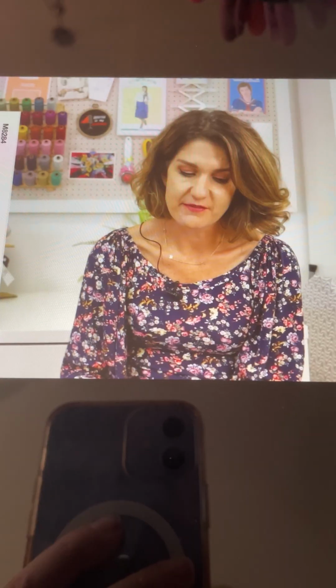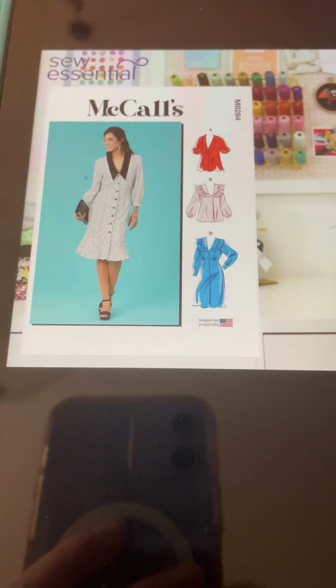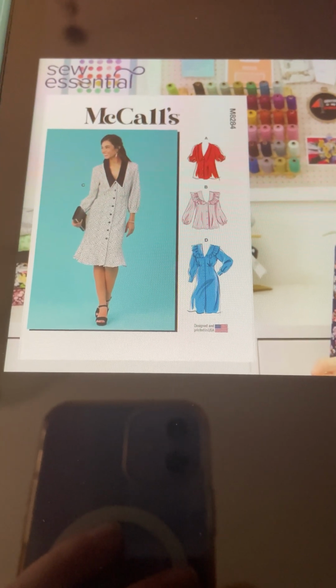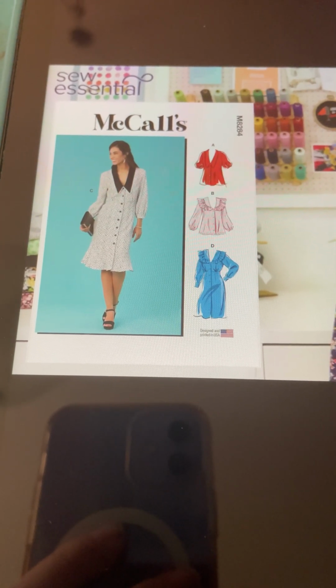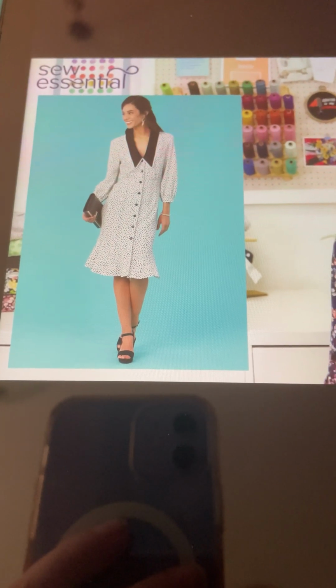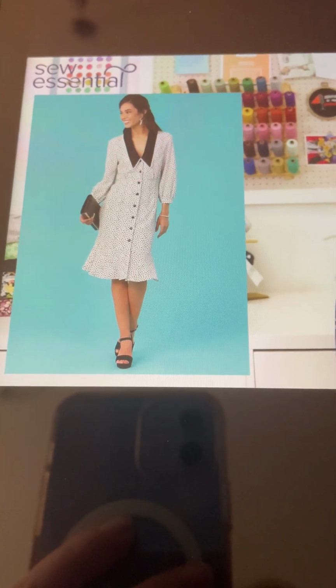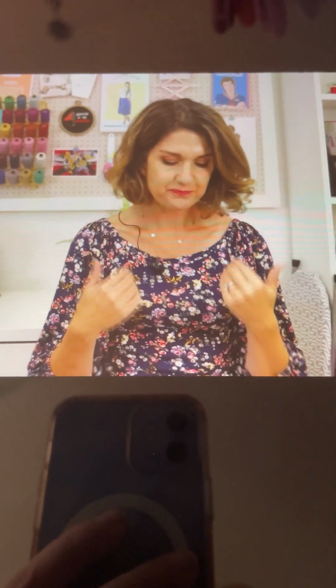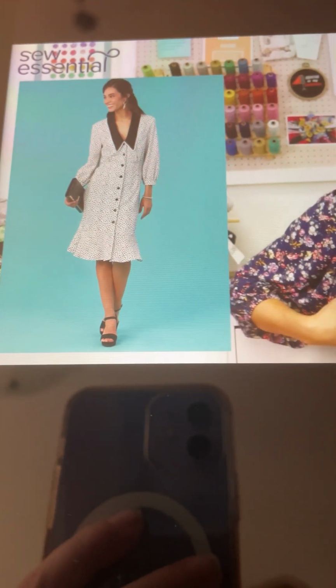So the first design I want to talk to you about is McCall's 8284, which is a very contemporary looking dress and blouse pattern. There are 4 different views. The first 2 views have got an exaggerated long pointed collar. Very, very contemporary. This has been a big trend in the last couple of years. It's got a button down front, bust darts. The blouse looks like a relatively loose fit, and it's got short sleeves which are gathered into elastic.